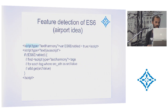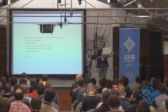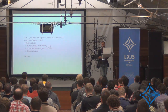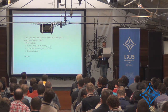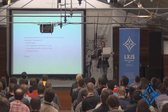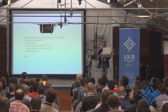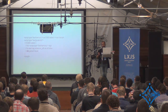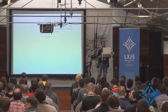In Harmony, the MIME type will be text/Harmony, so you can easily feature detect if your engine is Harmony compatible, which is very cool. And if not, then you can grab the text/Harmony script tags, and then for each one. I wrote here S6D, it's the keyword for Shepherd, my project, but if you can find any other polyfill, just give them a try, compare, and tell me what is wrong with it or what is good with it. So it'll be cool.